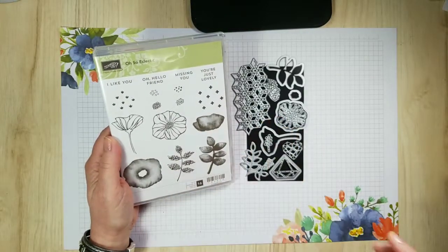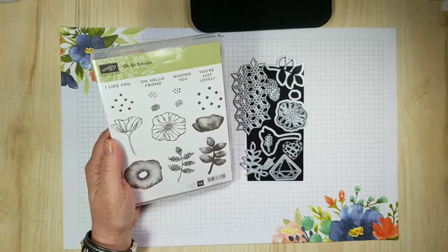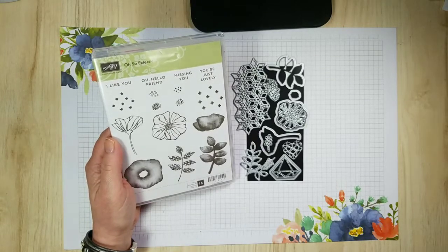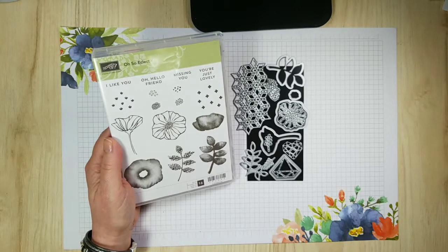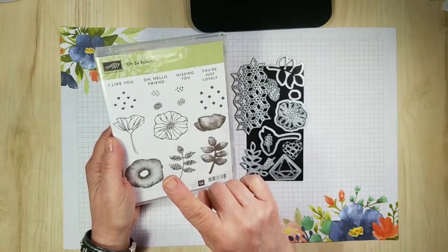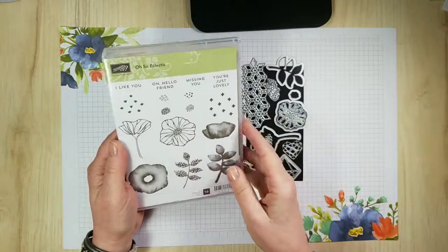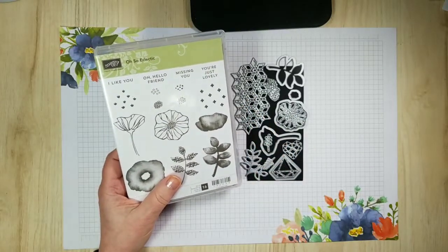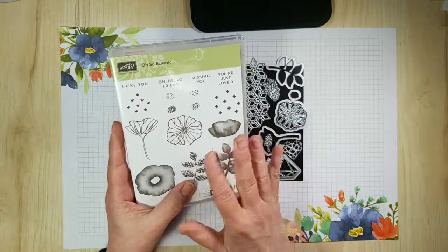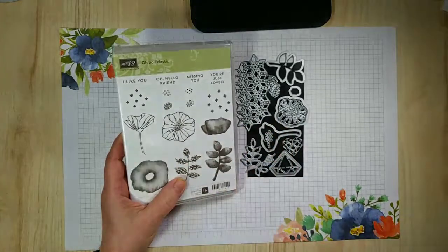A few things I want to tell you about. One is the retiring list. Now, it came out yesterday, and I didn't want to post it yesterday for a very good reason. It didn't show some important information. I looked this morning, and Stampin' Up! has updated that. So right after I do the video, I will post the retiring lists. There's two. There's one from the Occasions catalog and one from the annual catalog. So what I'm featuring today is retiring products. This stamp set and dies are retiring, as are some of the colors we're using.